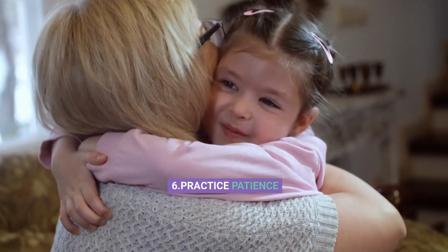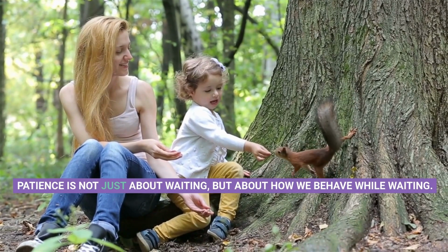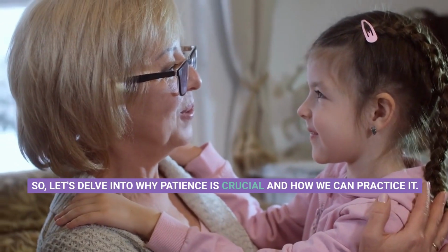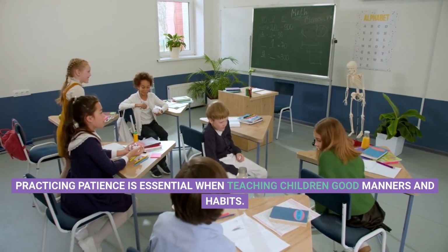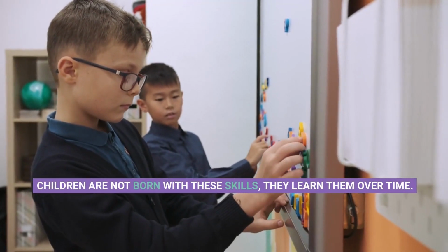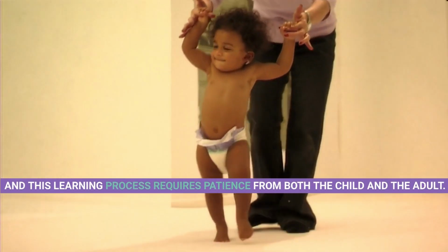6. Practice patience. Patience is not just about waiting, but about how we behave whilst we're waiting. So, let's delve into why patience is crucial and how we can practice it. Practicing patience is essential when teaching children good manners and habits. Children are not born with these skills, they learn them over time. And this learning process requires patience from both the child and the adult.